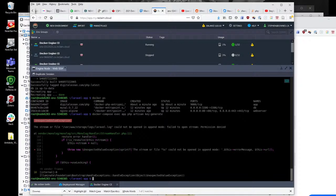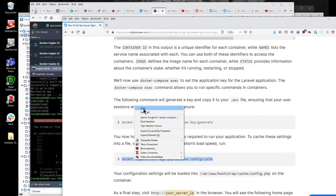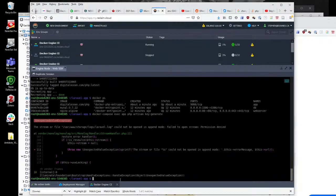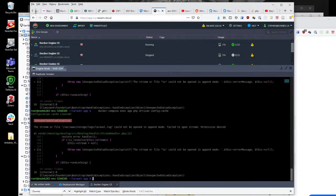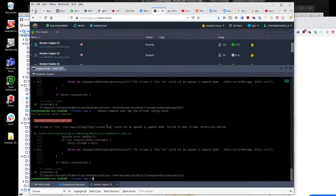I hate PHP, I really do. Maybe I entered the wrong command. Generate. Let's try it here. Nope, still the same problem. Which means I'm not going to be able to view it after all. Right? Yeah, can't connect. Well, that's too bad. I can't fix this.